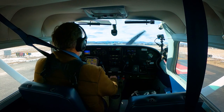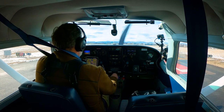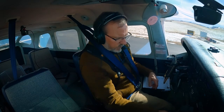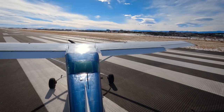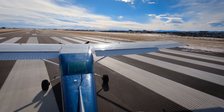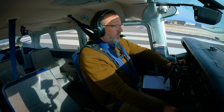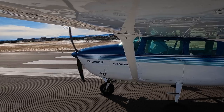Fisher 756 Mike Yankee Centennial Tower, runway 17 left, line up and wait. Line up, wait, 17 left, 6 Mike Yankee. Okay, flaps, mixture, lights. 6 Mike Yankee, fly straight out for now, runway 17 left, clear takeoff, 110 at 7, depth 14. Cleared off 17 left, and straight out, 6 Mike Yankee.